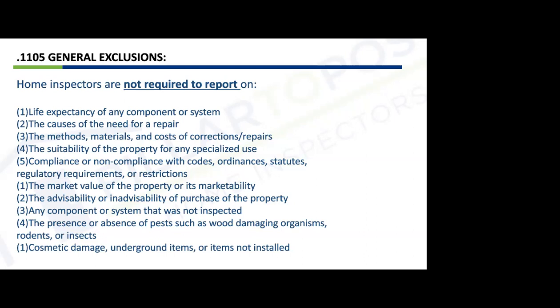Now, one, am I required to report on underground items? No. Would I have said something about it if I saw it and it wasn't covered up with personal items and debris? Yes, I would. But I didn't see it, which we'll get into here in a little bit about being able to see things and not see things. So, any discussion about these? Any questions about any of these exclusions?